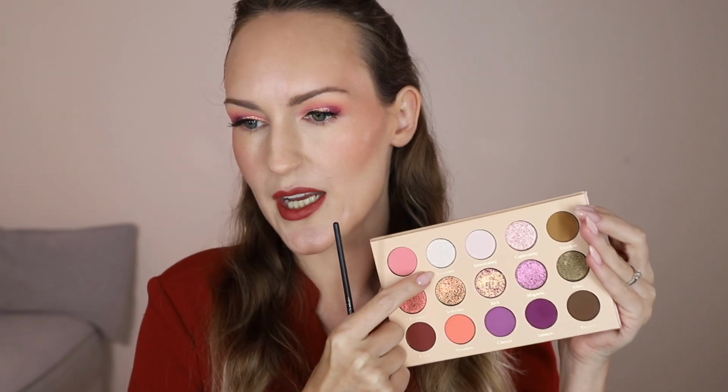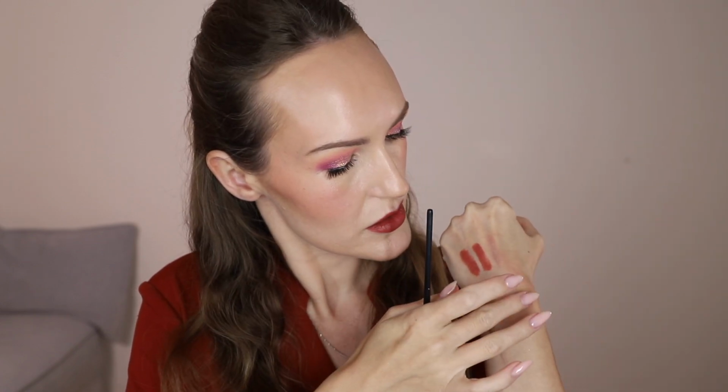Before I wrap this video up, I do actually want to dig back into this palette. That's right, I'm not done yet. I want to take Romantic, which is this shade here. I did not swatch it before. I also did not swatch Captivating, so I might just give you guys a little look at them. Oh, don't swatch it over the lipsticks or the lip products. So there we are. Oh, that is not what I was expecting.